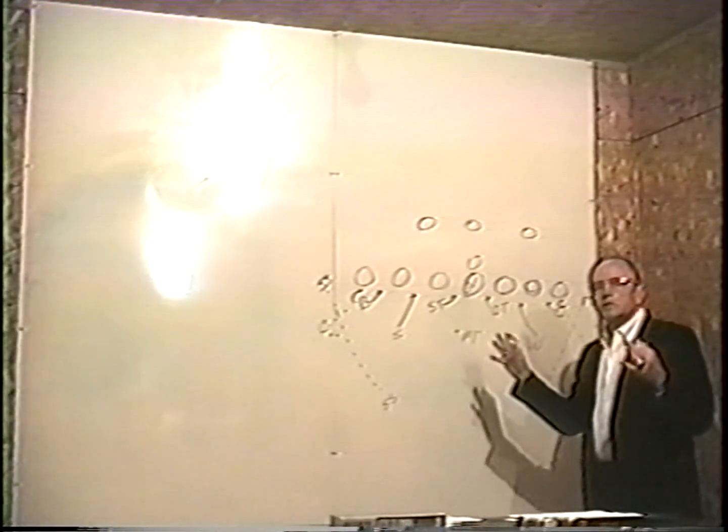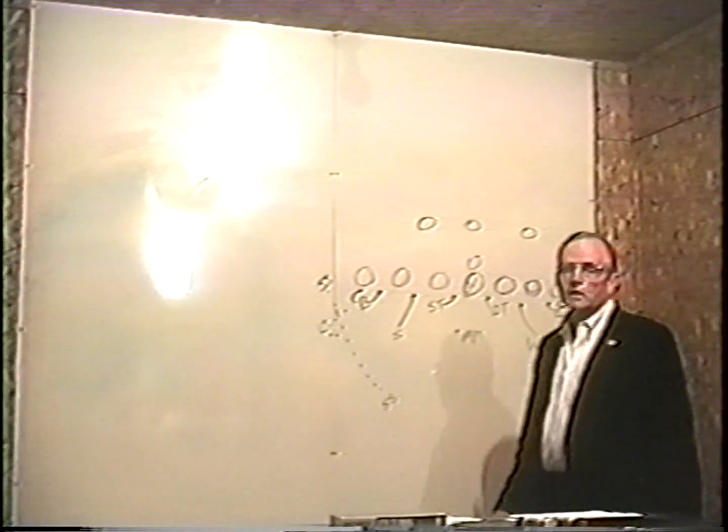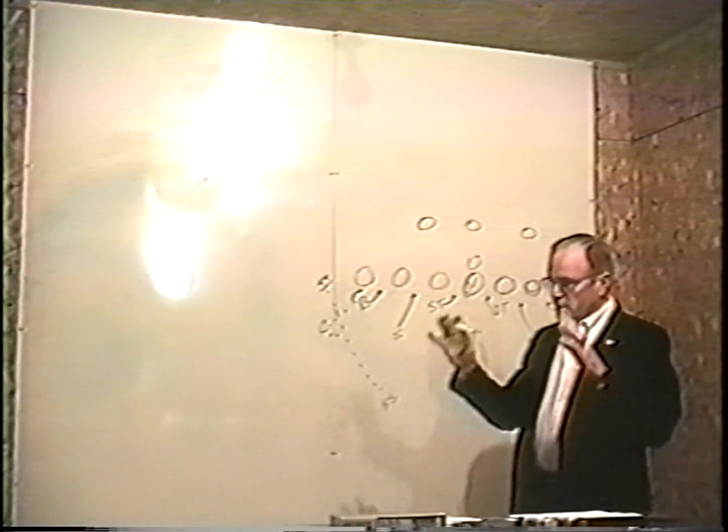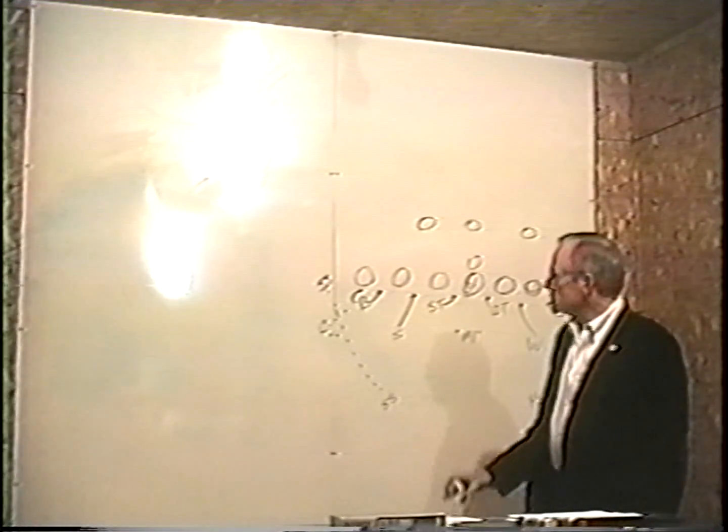But this is our base 10-1. This is what we started doing. When we first started running the 10, that's what we were running. We were seeing a lot of offenses at that time that were just full house, double tight offenses. You don't see a lot of that anymore. But that's how you line up.